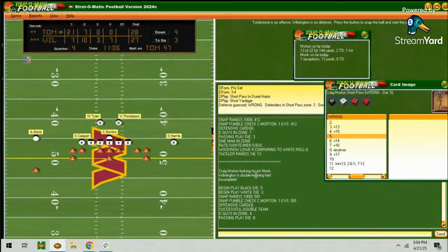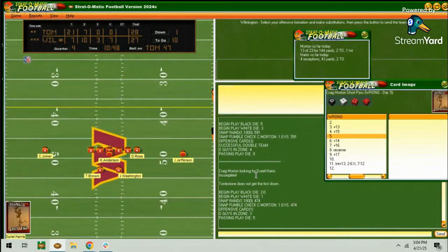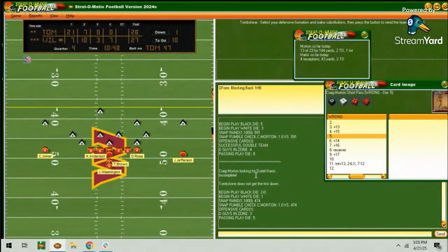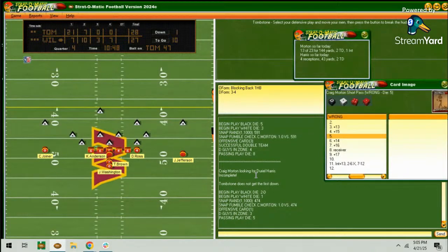Short yardage, short pass to Uriel Harris, incomplete. So got the call, hoping to catch the defense looking run. He did, but Morton unable to make the completion there. So Wilmington taking over at the Tombstone 47, just under 11 minutes left, down by 1.